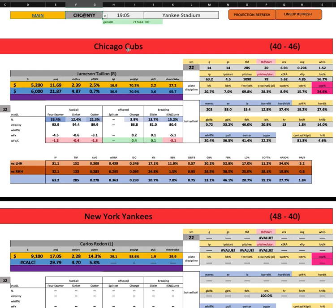Cubs and the Yankees here. We do get Carlos Rodon back tonight, finally. We'll get to him in a sec. Jameson Taillon, 5,200, is just still not there. It's him and like a Cookie that are battling it out for the worst numbers of the season and to see who could turn it around the quickest. Well, Cookie seems to be winning that battle here. It's not Taillon.